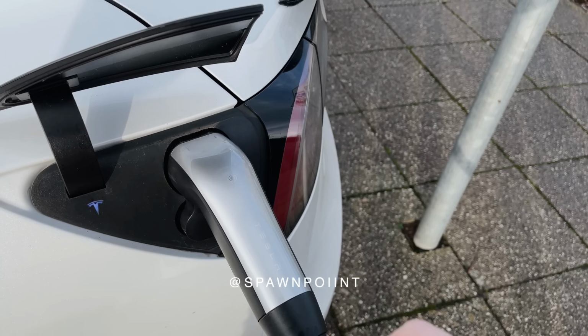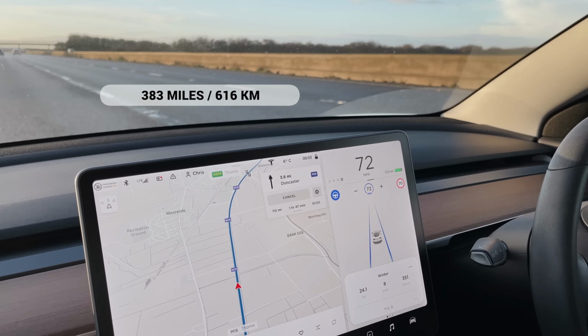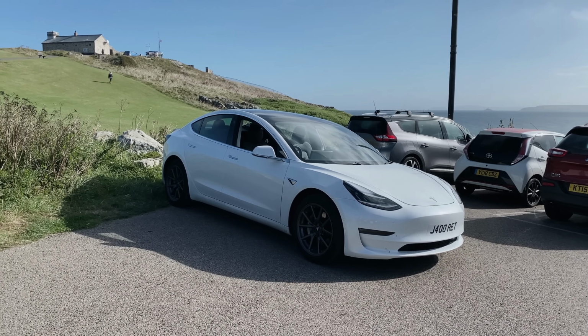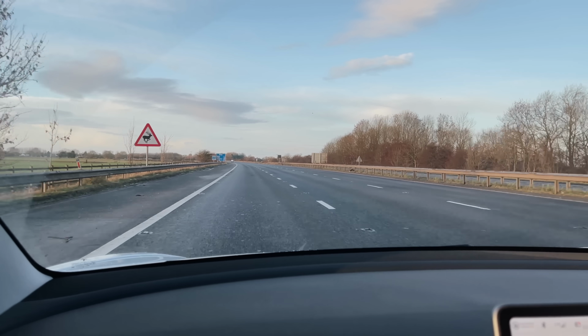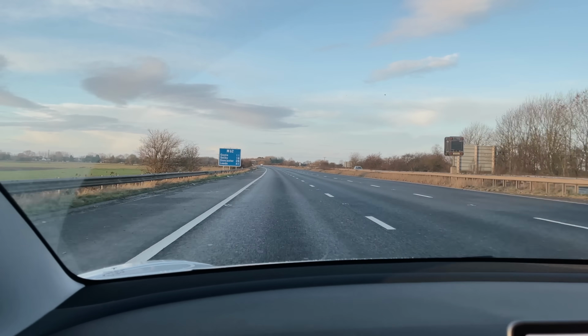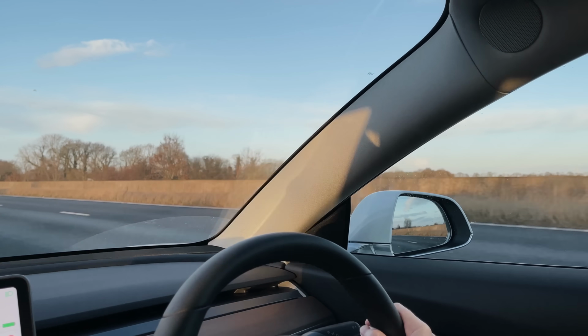And today I'm going to be taking you on a short 380 mile road trip in my Tesla Model 3. So back in the summer I actually shared a 1,000 mile road trip where I covered how much it would cost, how long it took and how efficient it was to use my Model 3. And a few of you actually asked how that trip would compare to winter driving, where we know that the outside temperature does have a negative impact on the battery performance. So that's what I'm going to do today.